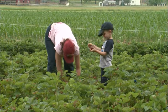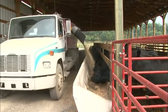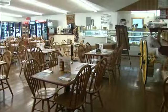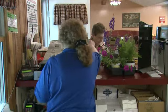The farm's variety means Rick and his family are constantly shuttling between cattle production and processing, produce harvesting, and running the store and restaurant. But their dedication has earned them a loyal clientele.